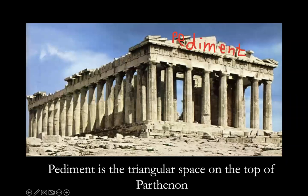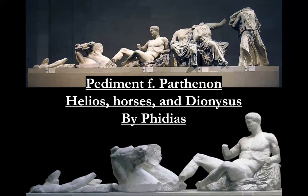So we need to define what a pediment is, and it is the triangular space on top of the Parthenon. And we'll see this continue in other buildings. So it's basically that triangular space on that section of a building. And this is by Phidias. That's how we're going to pronounce his name. And of course, we just have remnants of these sculptures.